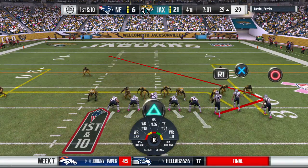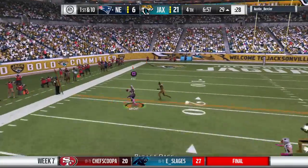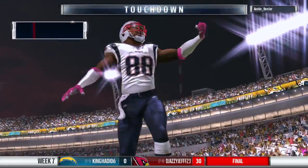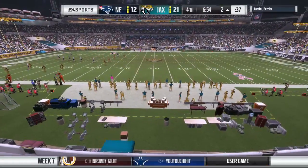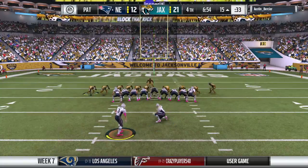Now let's go. Green, 39. They'll look to throw here on 1st down. And he's got his man on the out route. And he's in. Touchdown, Patriots. Their big-bodied receiver. His first touchdown on the year. And the Patriots make some inroads here on that deficit.